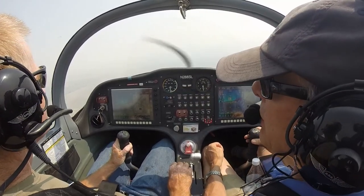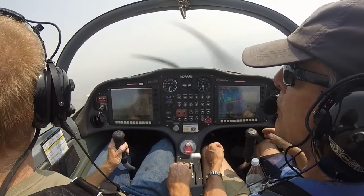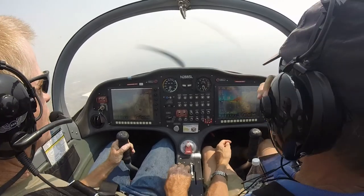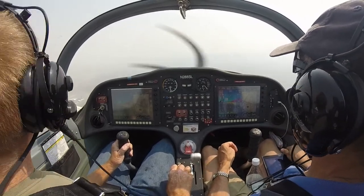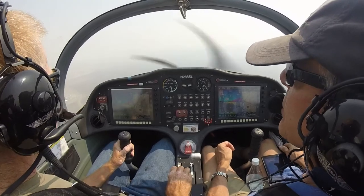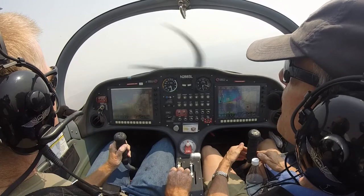Sustained traffic 280, 70 miles on a midfield downwind for left traffic 23, touch and go. There we go. So now you see how we're kind of doing the same airport pattern stuff as we are in Carson. Right. Want me to keep slowing down? Yeah, we'll slow down enough. We'll slow down to 70, kind of maintain our altitude as we get a notch of flaps.